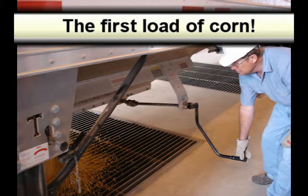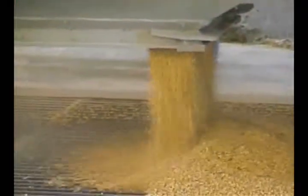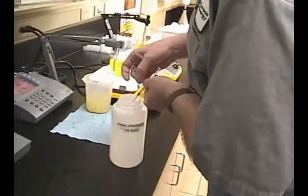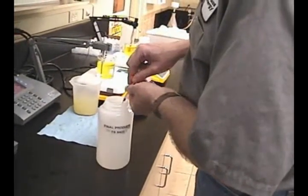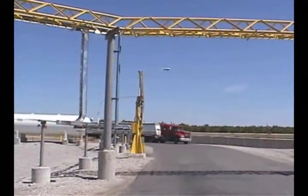Today, your virtual tour will walk you through the entire process from grain receiving all the way through to the final product. The intent is to give you some insight on what the facility looks like and how the process of making ethanol works. The process begins with grain.